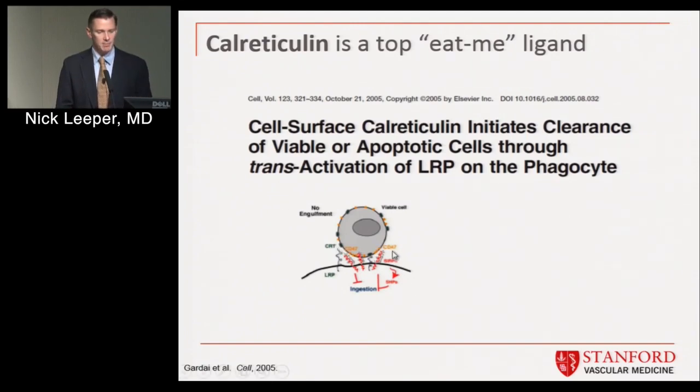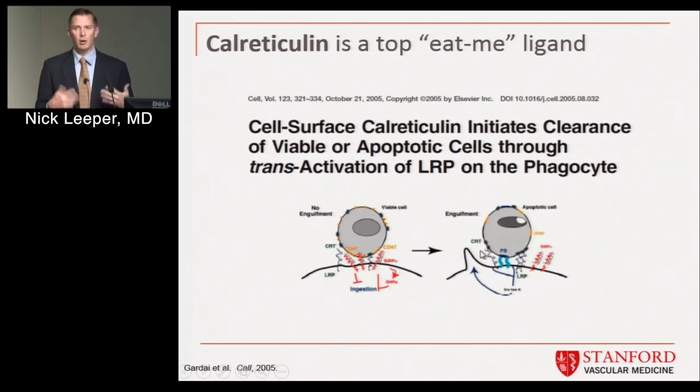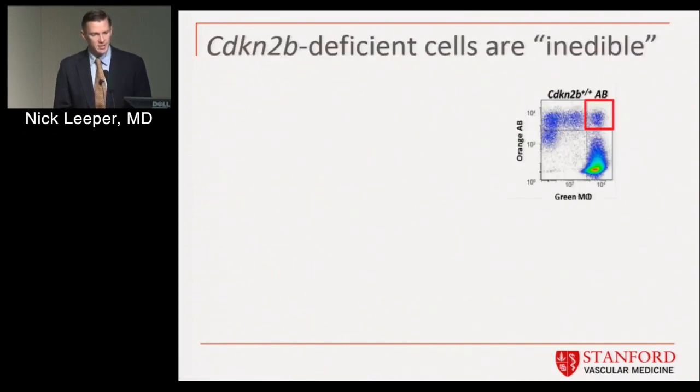It's counterbalanced by a molecule called CD47 that I'll come back to in a moment. But these investigators found that calreticulin is necessary for engulfment. And if it's missing, these cells are almost invisible to the macrophage. It's like they have a cloaking device. So we looked, and it turns out that our CDKN2B-deficient cells have low levels of calreticulin. Same thing for humans born with a 9p21 risk allele. We've shown that they have reduced levels of calreticulin in their plaque. And the end result is that these cells become inedible.